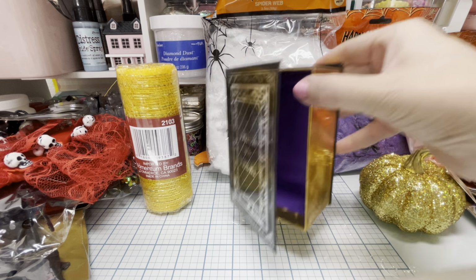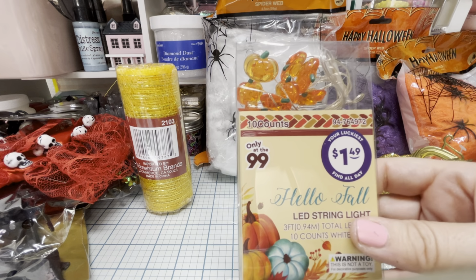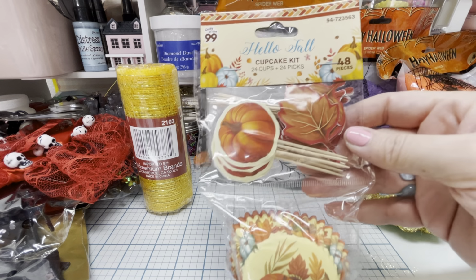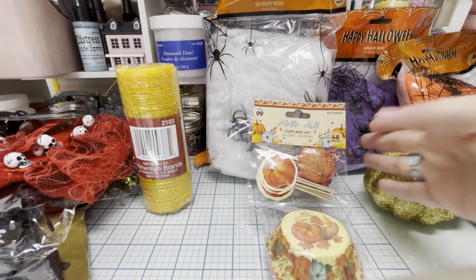I'll move this to the side. And I found these really cute pumpkin string lights. These were $1.49. And I found these cute cupcake kits. So they have these really pretty cupcake liners and then the cute little picks. That was from the fall.